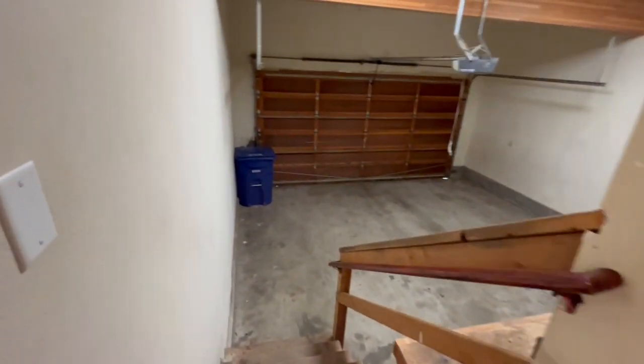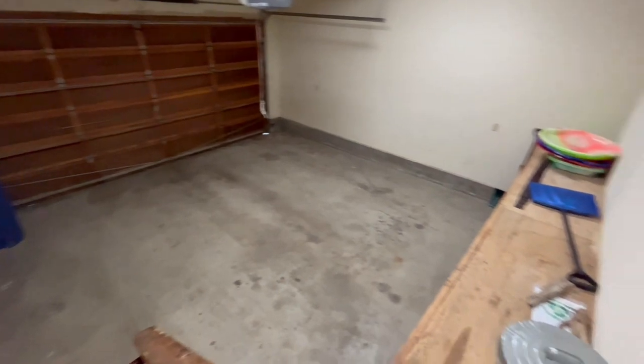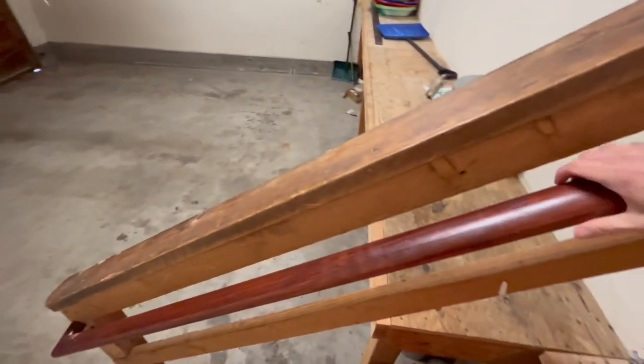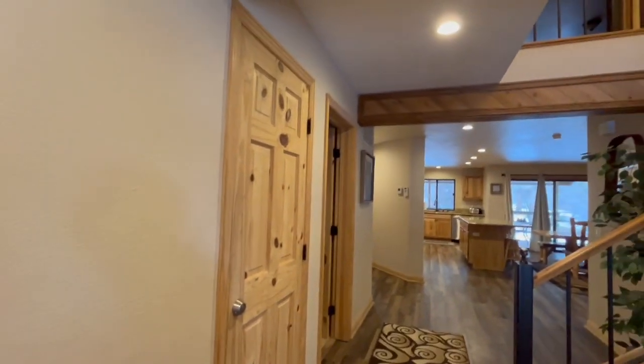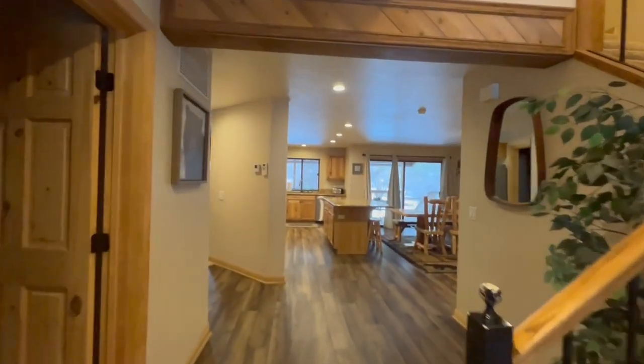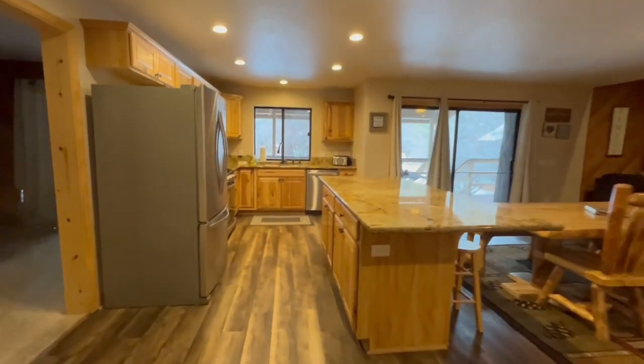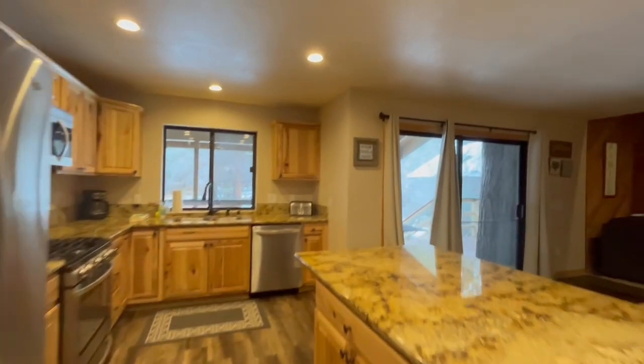Next, take you into the garage. Not much to see, but typical rental stuff. You gotta have it up to code and have the handrail going down. This actually should be auto closing too, but that will get called out in inspection, but is an easy fix. So next, we're gonna go through the kitchen to the backyard.